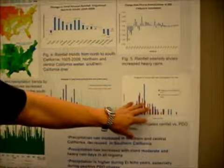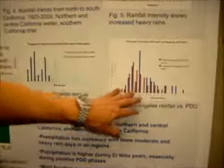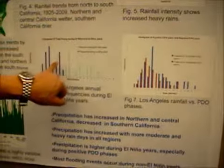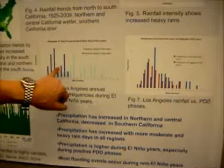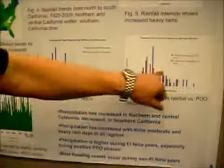And then we try to correlate these things with changes in sea surface temperature. These are decadal variations in sea surface temperatures in the Pacific, these Pacific decadal oscillations. These El Nino, La Nina events occur on the order of a year or so. So we looked at the broader scale patterns in the oceans, and again, we saw that there's a correlation with increased precipitation associated with the warm phase of the Pacific decadal oscillation.